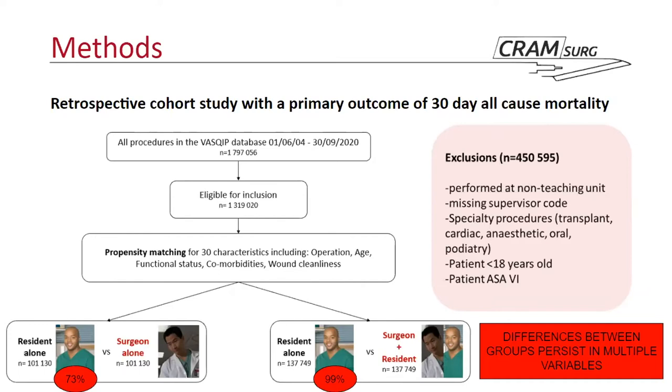And the propensity matched procedures for resident alone versus surgeon alone are about 100,000, including 73% of resident alone procedures. So roughly 30% of them were taken out. 99% of resident alone procedures were then matched with surgeon plus resident. So that's pretty good in terms of PSM. Despite propensity score matching, there's still quite a few differences between groups on a variety of variables. We won't go into much detail for time reasons, but there are differences between the groups that are compared here.